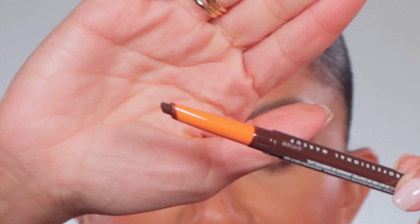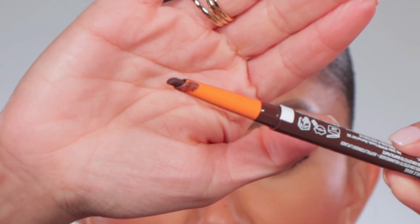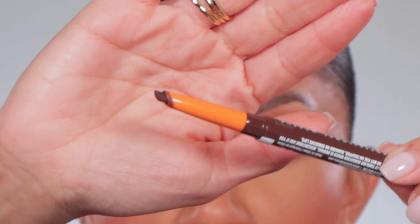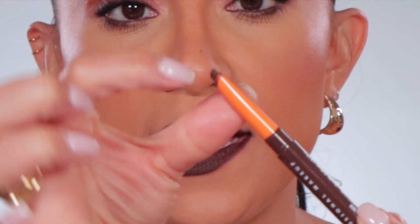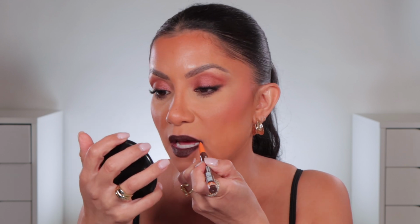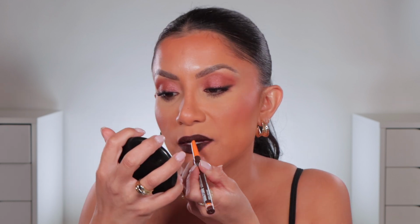Talking about pout, I love the shape of this. This is very similar to the Buxom lip liner. I feel like this one's smaller though. Buxom's actual lip liner is a little bit thicker. I love the shape. When you use it, you can use all sorts of sides, like this corner here, the side, or this to fill everything in. I love how easy it was to fill in. Again, I don't have big lips. This shape allows you to really fill in your lips quickly.